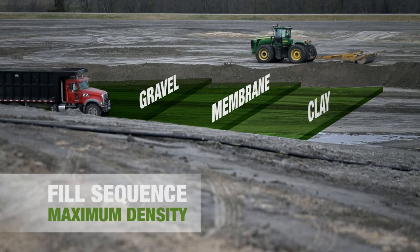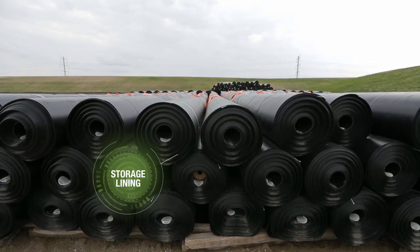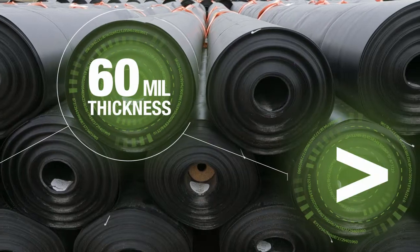The Nearfield facility will provide adequate storage for 30 to 40 years worth of Prairie State production and maintain a post-closure period of 30 years and beyond where we will actually take care of this facility.